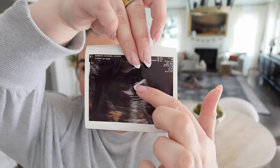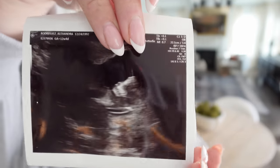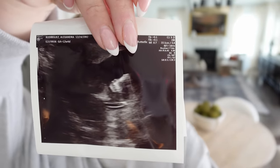But the spine looked good. Baby was growing appropriately. The baby's 2 inches now. And we really got to see the side profile and it's just looking more and more like a real baby every time. So here you can see the face and the little nose so well. And we confirmed the due date is gonna be September 29th. So yeah, end of September, close to Yar's birthday, which is the 25th.